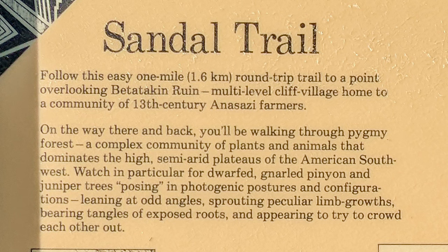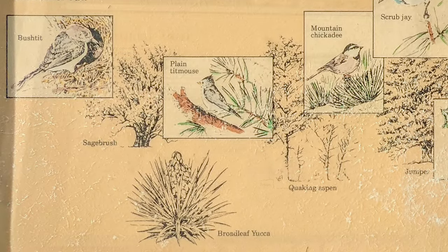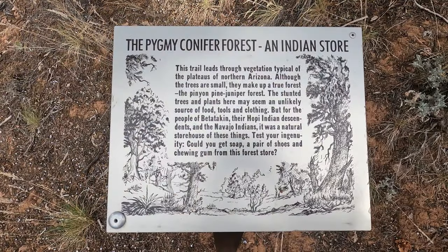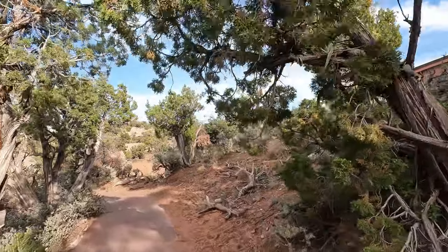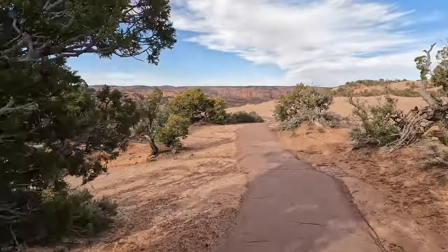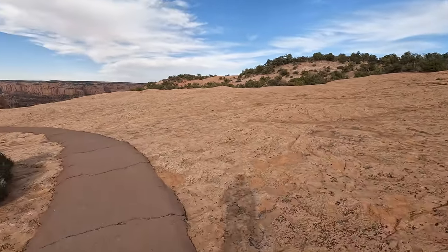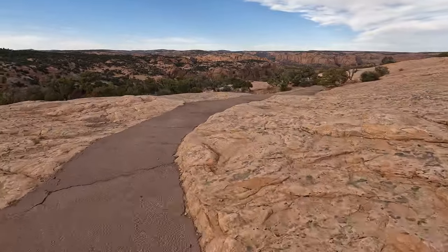I'm at the Navajo National Monument. Visitor center closed at 5, but they leave a few of the trails open so you can hike afterwards. Glad I waited till it cooled off a little. It's really nice out right now.